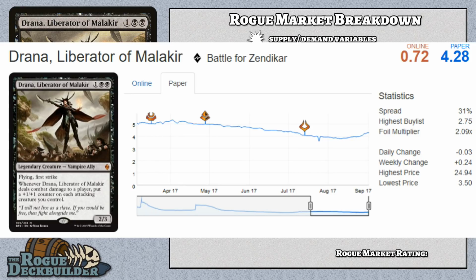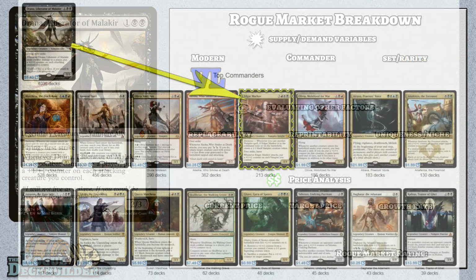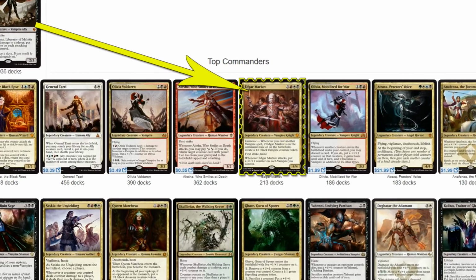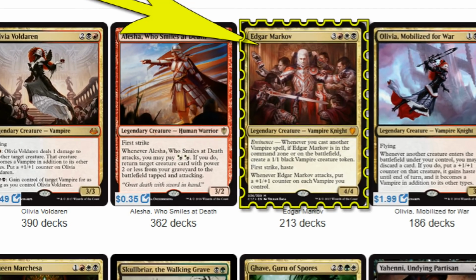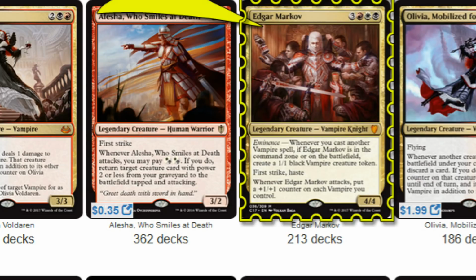So currently, Drana is a commander herself, so there's some pressure from Drana, and it is seen in 3,969 decks. Most popular in Marchesa, General Tazri, so an ally tribal deck, Olivia Voldaren, and now Edgar Markov. It's also popular in Olivia, Mobilized for War, Alesha, Who Smiles at Death, who's a very, very popular commander, and Atraxa has actually even included this in the list.